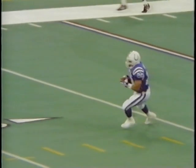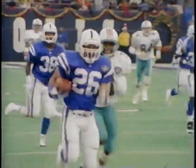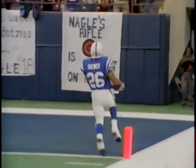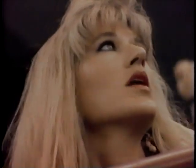There's the kick by John Kidd. And it's taken at the 25 by Noel Brewer, across the 30, 35, 40, breaks the tackle, he's at the 50, he sends sail down the sideline, he's at the 25, the 10, he goes in! A punt return for the touchdown by Noel Brewer, 75 yards! Dean Biasucci's fourth quarter field goal gave Indianapolis a 4-point lead.